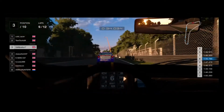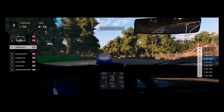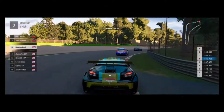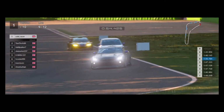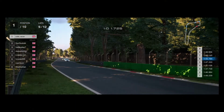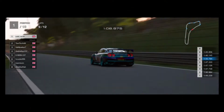So Sam on the back end of Tom again. Tom going over those curbs. Whoa, see how he gets the air, two wheels. Craig defending well, keeping that consistent pace, not allowing Tom to get on the back of him too easily. The laps are counting down to the last few now.